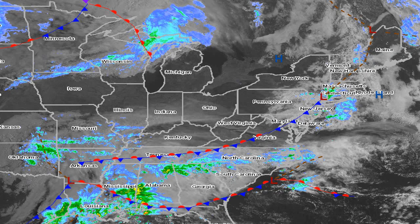Looking at our current surface analysis, you can see a frontal boundary off to our northwest that will really slowly drop throughout the area here over the course of the day today. And then another system off to our south will take shape and bring some rain to our region tomorrow, starting with those rain showers pretty early in the morning, likely before sunrise for your Friday.